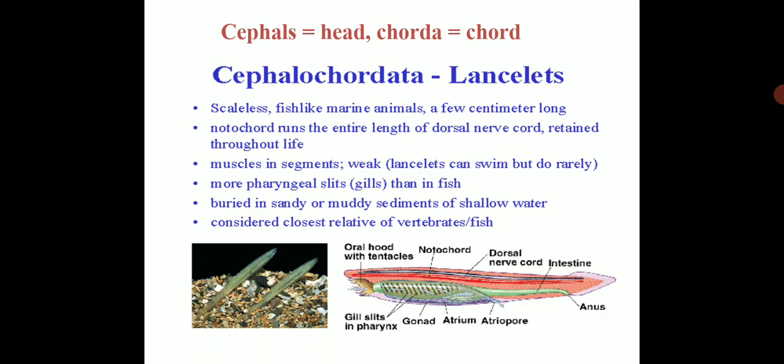Okay. So now some of the fundamental characters of Cephalochordata. As you know, the three very important fundamental chordate characters are presence of notochord, presence of dorsal tubular nerve cord and pharyngeal gill slits. So here, in the Cephalochordata also, they contain some of the fundamental characters.